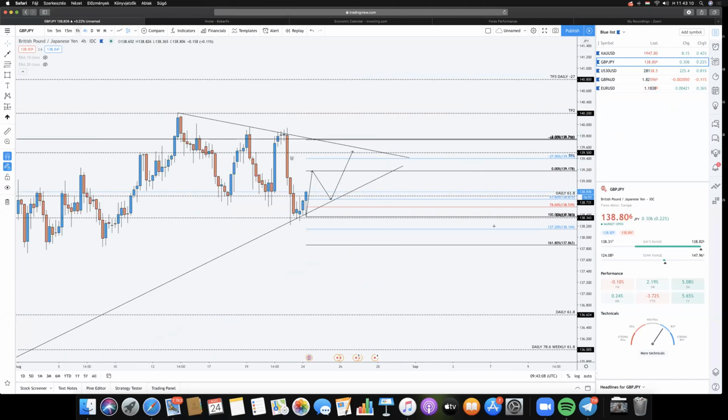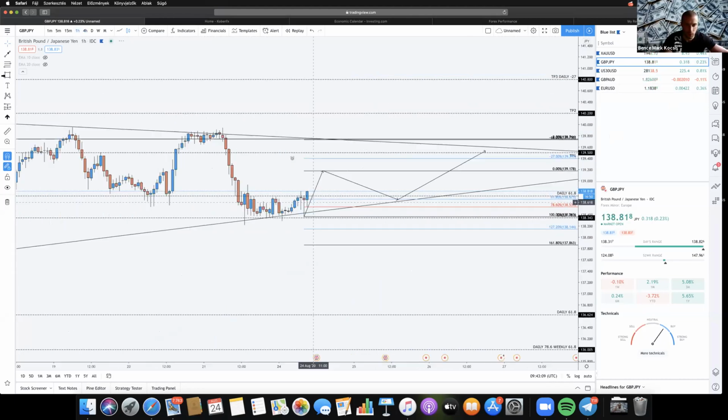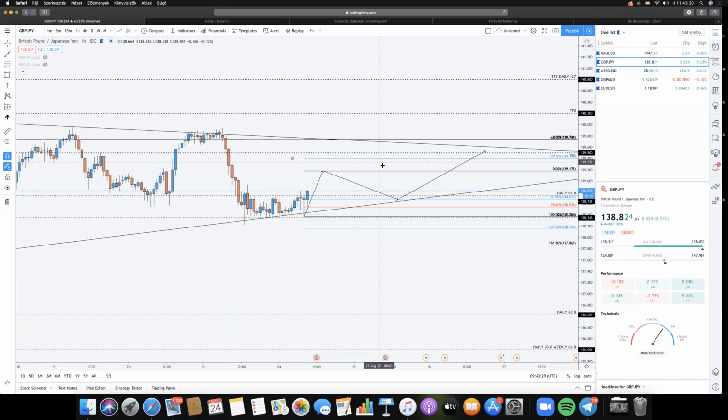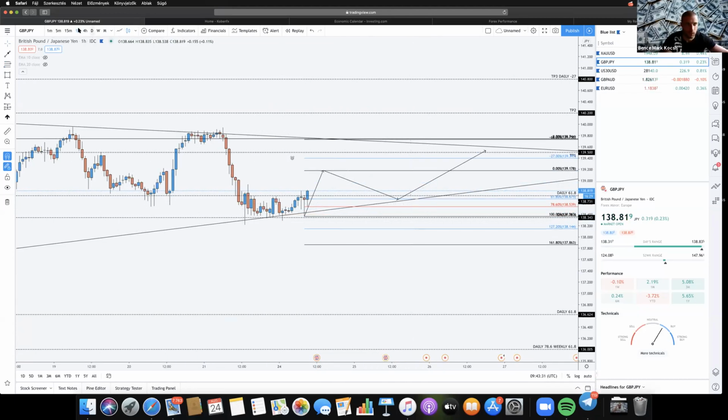So in a lower time frame, I'm just waiting for this move first to complete on the minus 1 or on the minus 68, and after the pullback, we can wait for the 61.8 or 78.60, depending on where the ground is close. Okay, let's continue.